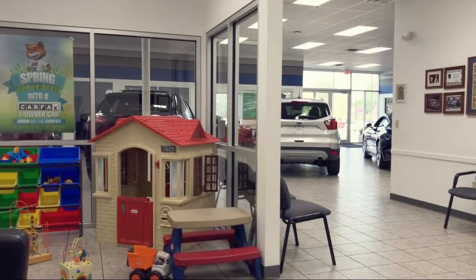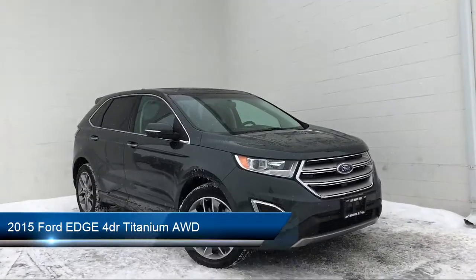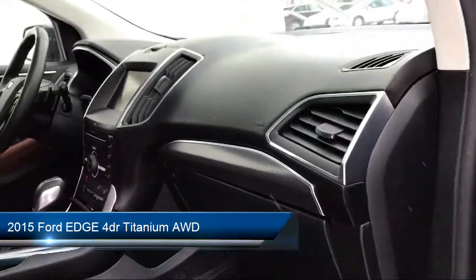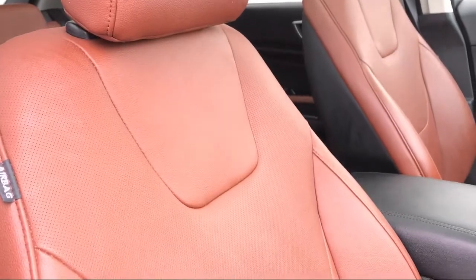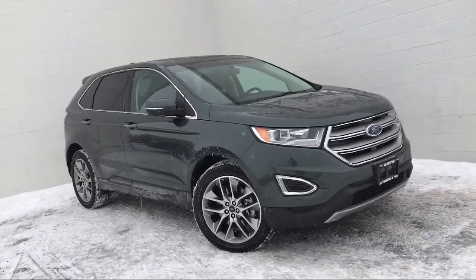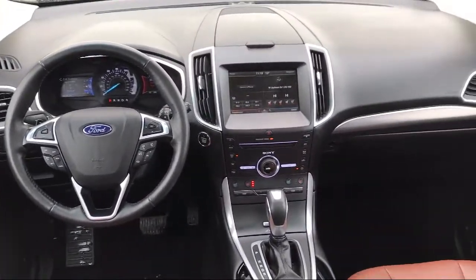And here's a look at one of our great vehicles from our inventory. It comes equipped with leather-trimmed heated sport bucket seats, heated front seats, parking sensors, all-wheel drive, MP3 player, rear spoiler, keyless entry, power outside mirrors, electronic stability control, privacy glass, and has less than 65,000 miles on the odometer.